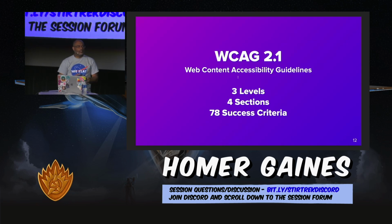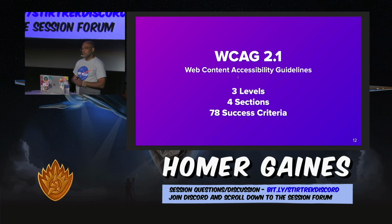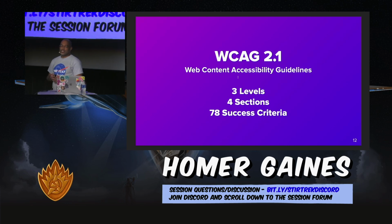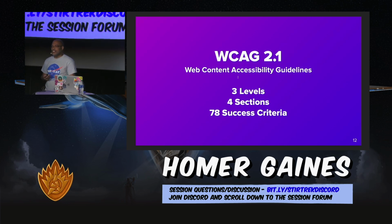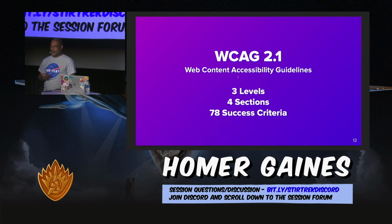So with the WCAG, these are the standards that the DOJ points to that we should adhere to when we are building our applications. Currently, we are using the WCAG 2.1. Web content accessibility guidelines. It's broken into 3 levels. It has 4 sections, and I don't have enough fingers, but 78 success criteria. We're not going to go through all of that. We're just going to stick with the 4 sections, and I'm going to explain how those 4 sections apply to software development.